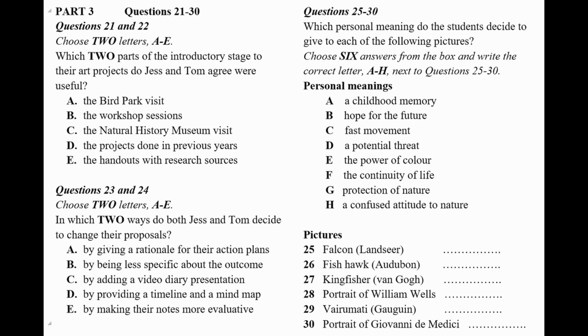Interesting. There's Gauguin's picture, Vairumati. He did it in Tahiti. It's a woman with a white bird behind her that is eating a lizard. And what I'm interested in is what idea this bird refers to. Apparently, it's a reference to the never-ending cycle of existence.